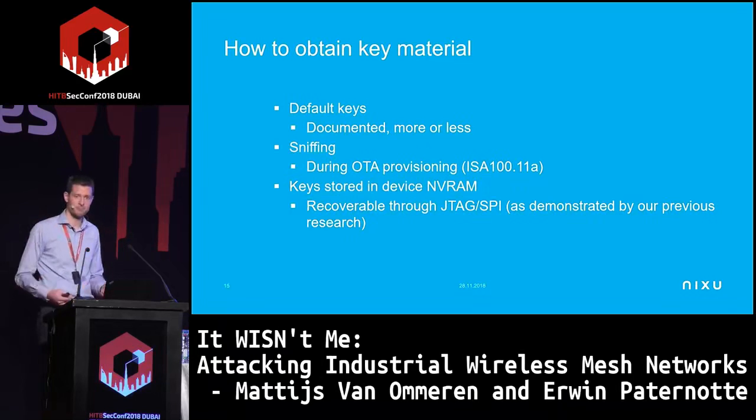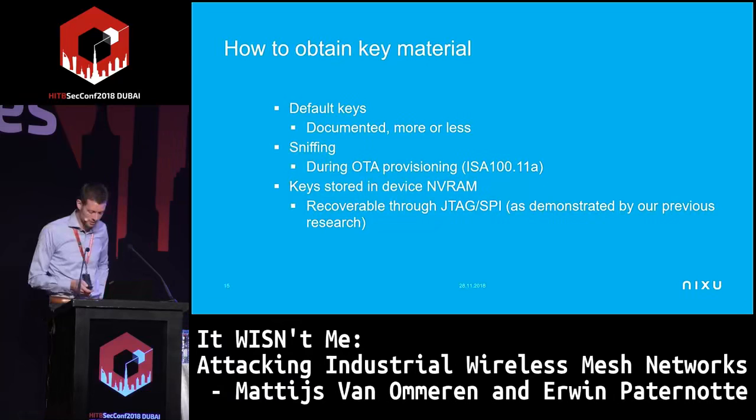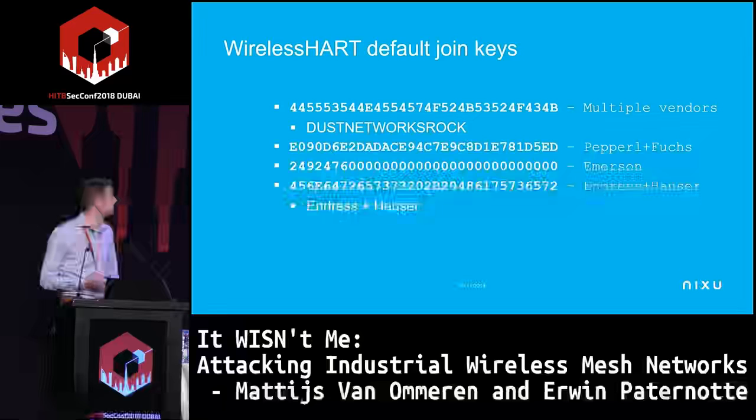Those networks are mesh networks, and due to the weather conditions, it could happen that devices are just gone for a while. But who knows what happened in the meantime, because you can actually open up the devices and dump the key from memory. So if you decommission those devices, and they might end up on eBay or the local equivalent, always be aware that there might be key material still in the devices.